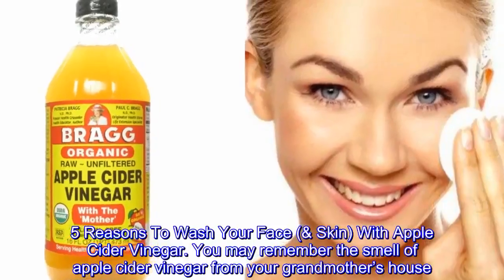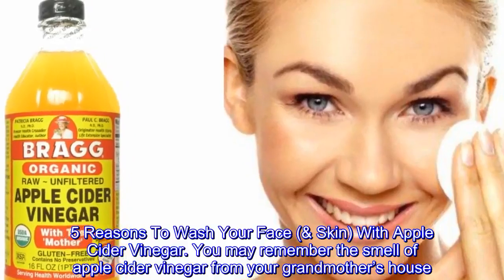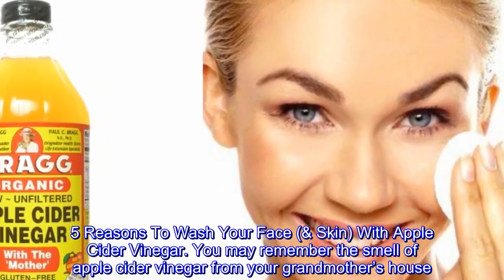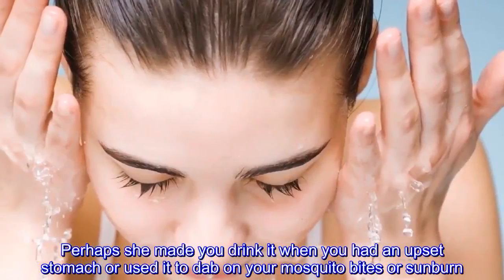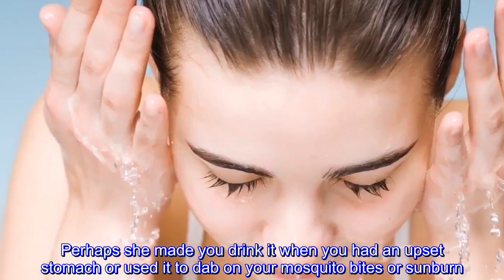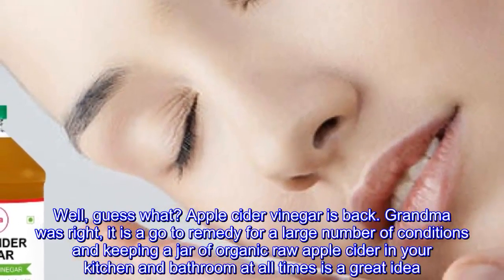5 reasons to wash your face and skin with apple cider vinegar. You may remember the smell of apple cider vinegar from your grandmother's house. Perhaps she made you drink it when you had an upset stomach or used it to dab on your mosquito bites or sunburn. Well, guess what? Apple cider vinegar is back.